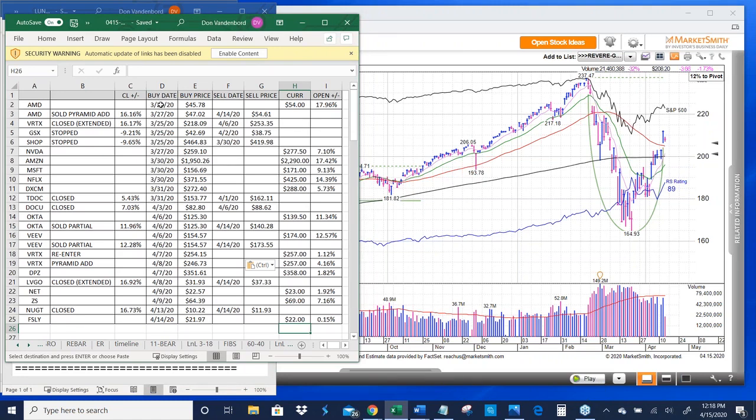So the first thing I did is I had a list of what I called the Elite 8. These are stocks that had been showing relative strength. They're really kind of titans of their industry, although obviously GSX isn't. These were the top 8 that I really wanted to attempt to get into. If the market was improving, I expected these to outperform the market. So AMD, Vertex, GSX, Shop, NVIDIA, Amazon, Microsoft, Netflix, and Dexcom were on my list.